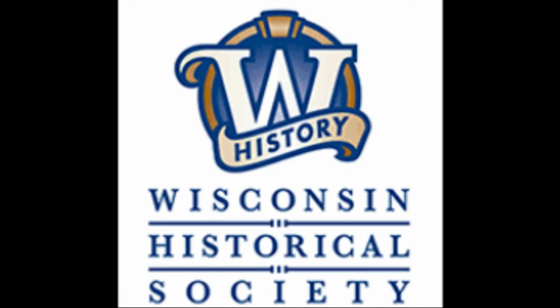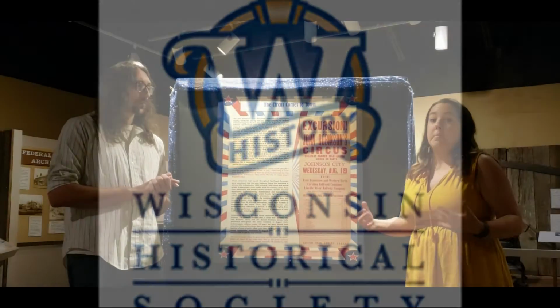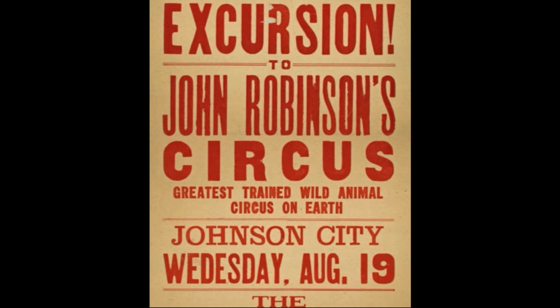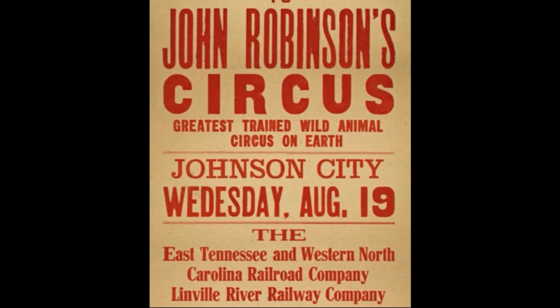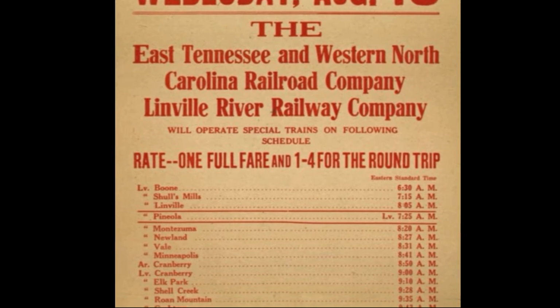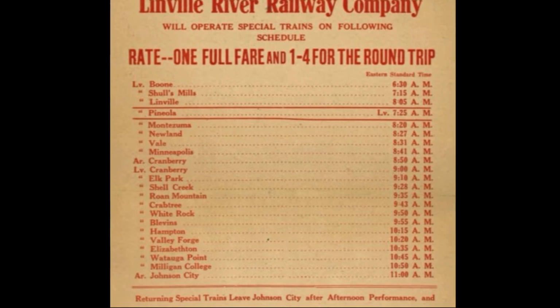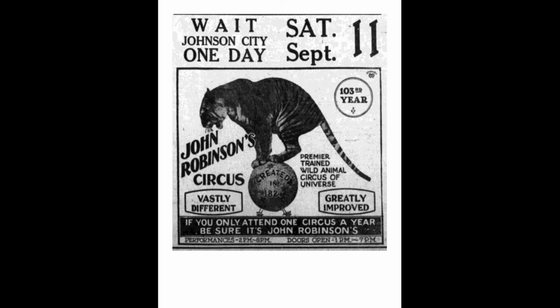So this pamphlet came from the Wisconsin Historical Society. They actually have an amazing collection of Americana circus-related memorabilia and materials. So we pulled a few photographs from them. This is one of the few artifacts that they had. Again, they're very photo-heavy, and it is a pamphlet that shows railroad routes based on where the circus was going to be. So for instance, this circus that took place in 1925 occurred in Johnson City, and so the railroads advertised the departure and arrival dates from different nearby areas so that residents in Western North Carolina and in other parts of Tennessee could actually use the train to come see the circus.